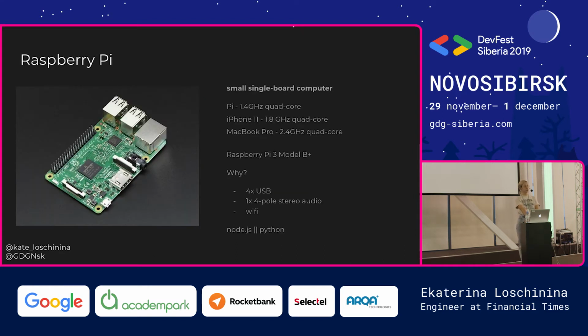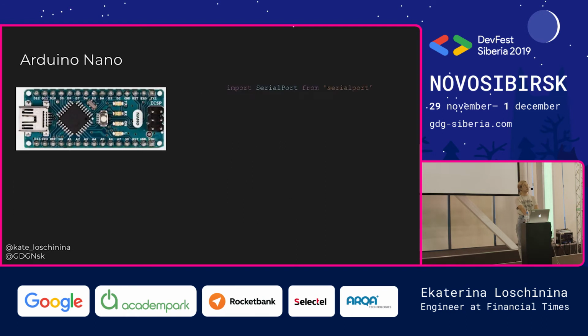So if you don't know what Raspberry Pi is, it's just a small single-board computer. It's actually quite powerful, as you can see from the slide, compared to what you're using on a day-to-day basis. We used this particular model. I think that most of the Raspberry Pis are pretty much the same, just this model has a lot of USB outputs that we needed and stereo output as well. Also, it can be connected to Wi-Fi and it uses an SD card as memory, pretty much it.